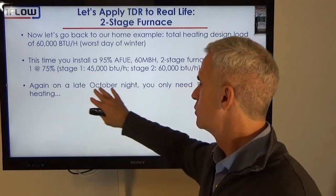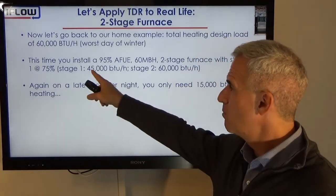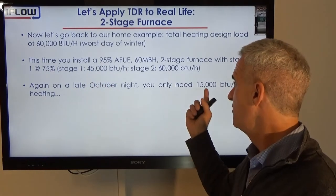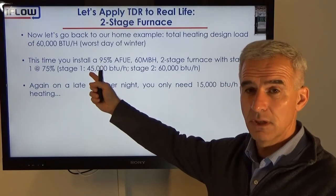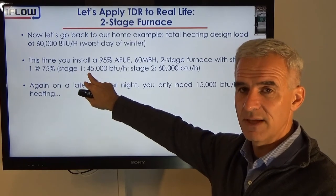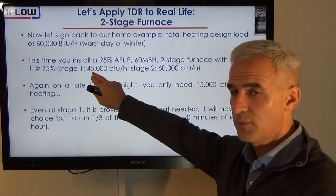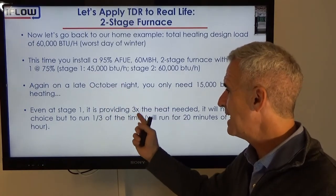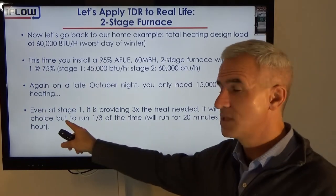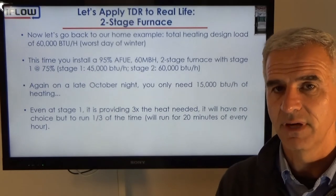So again, on a late October night, you only need 15, right? This is 15. Our minimum stage is 45. So this will give you the clue. We need 15, the lowest we can deliver. So even at stage 1, it still is 45,000 BTUs. So it's still 3 times higher, right? Providing three times more heat than we actually need at 15,000. So it has no choice to run 1/3 of the time. So it's going to be running for 20 minutes of every hour.